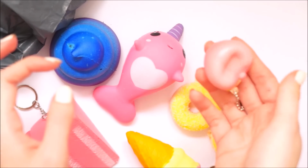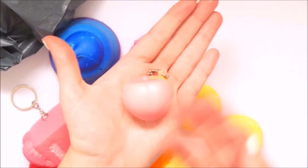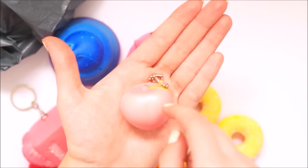This little squishy was definitely a disappointment compared to the one that was on my eBay. I mean, this is completely different to the picture, completely different size. Like, here's my hand. I haven't got abnormally large hands or small hands, or no, large hands.